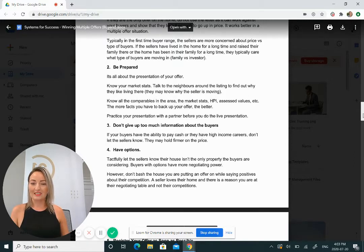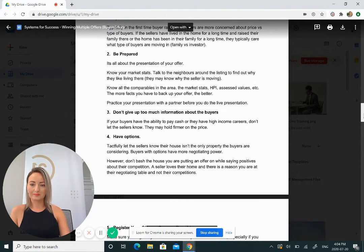Okay, tip number 3, don't give too much information about your buyers. If your buyers have the ability to pay cash, for example, or they have high income careers, do not let the sellers know about this. They may hold firmer on the price if they know that your clients have more money. If your clients have been pre-approved for, say, $600,000 and they're going in on a $500,000 house, don't tell the seller's agent how much they were approved for, because then they're going to hold that against you and try to get more money out of your clients. Your job is to not only help your clients get the house, but also not give up too much information. You want to represent them in the proper way.